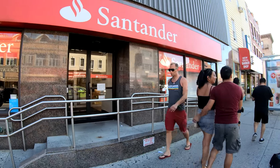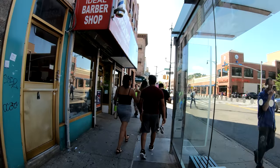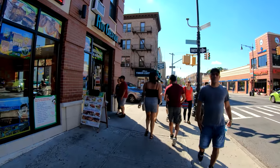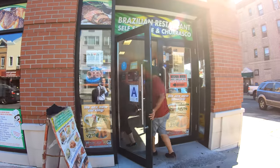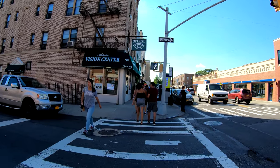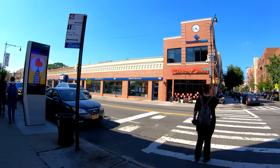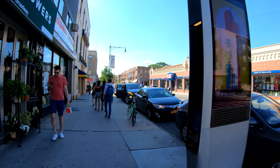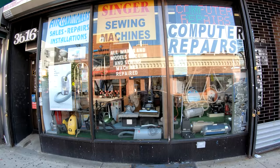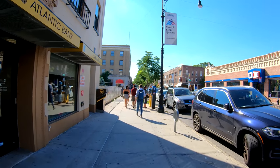Santander Bank, or I guess I should say Santander. Sometimes they say Santander in their commercials. It used to be Sovereign Bank, before they bought them out. Here's Rio Grande, Brazilian restaurant. The Chicken Shack, very good restaurant. There's D2, Deals and Discounts. I guess that's the new name for D&D. It used to be called D&D a long time ago. Here's the Broadway Vacuum, a very specialized niche store, which you don't really see too many these days, but they've also been there a long time.